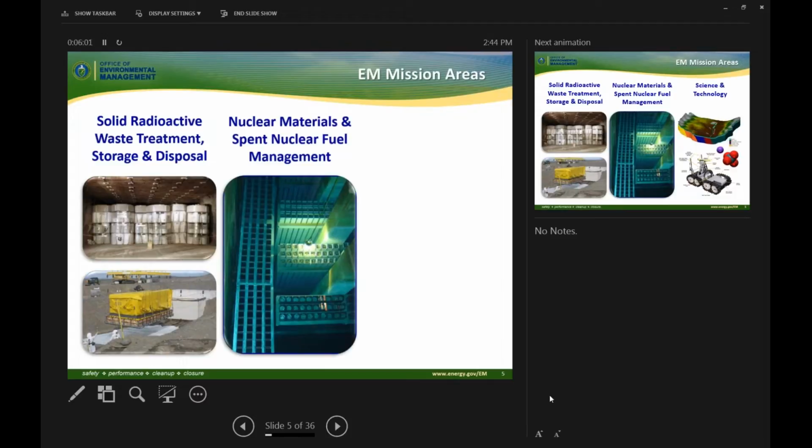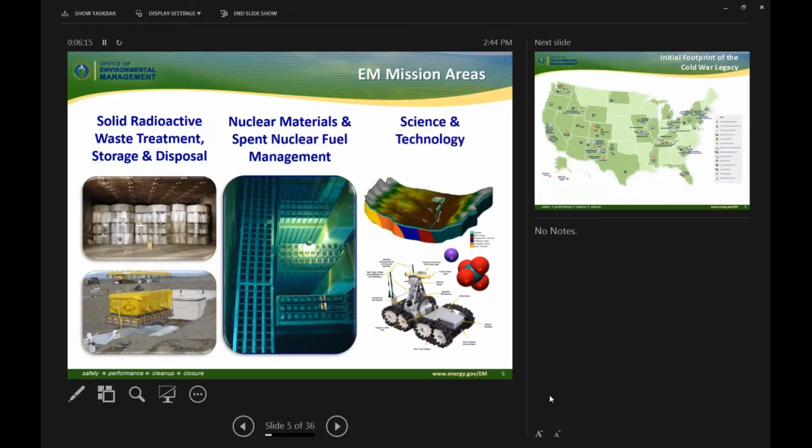As you can imagine, we have a spent nuclear fuel inventory and special nuclear materials inventory that we manage, we maintain, and in some cases we disposition. So that is part of our mission as well. And finally, science and technology.